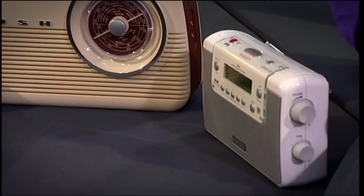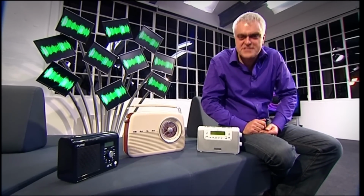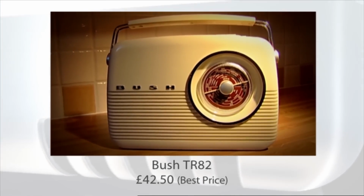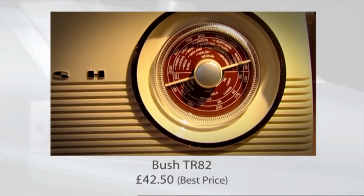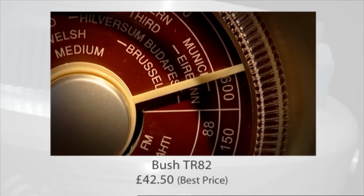But DAB radios are getting cheaper and better all the time, and I decided to test 3 of the best examples you can get for under 60 quid. The first radio we'll be looking at is the Bush TR-82. Its retro styling is based on their classic 1959 model, but its insides have been brought bang up to date.